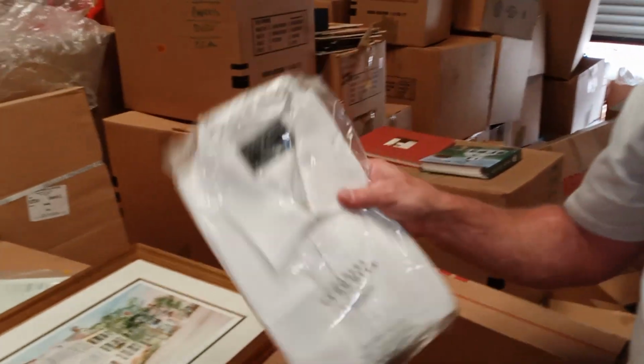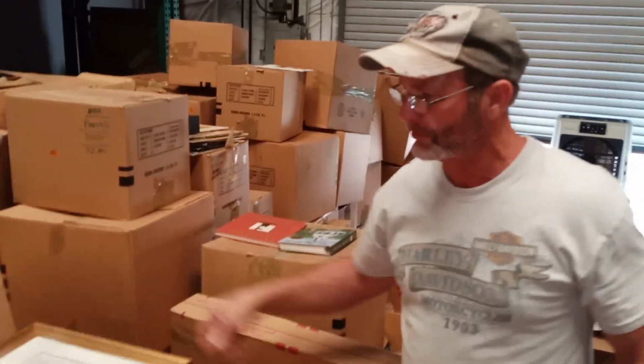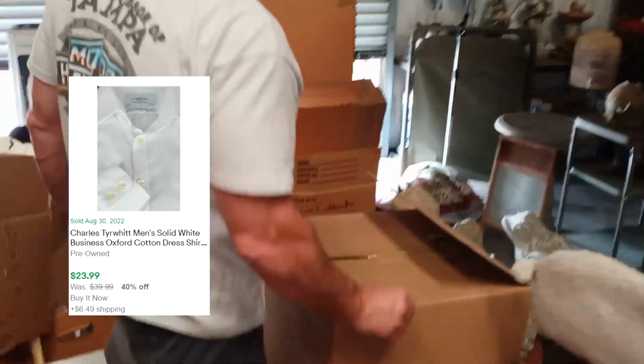We did look up the brand for the shirts. We know the shoes are super expensive. You know, they sell used for 15, 20 bucks. This one I think I found for about 29. They could be $29 to $35. So, you know, we did look them up. So let's finish up on a couple of boxes.